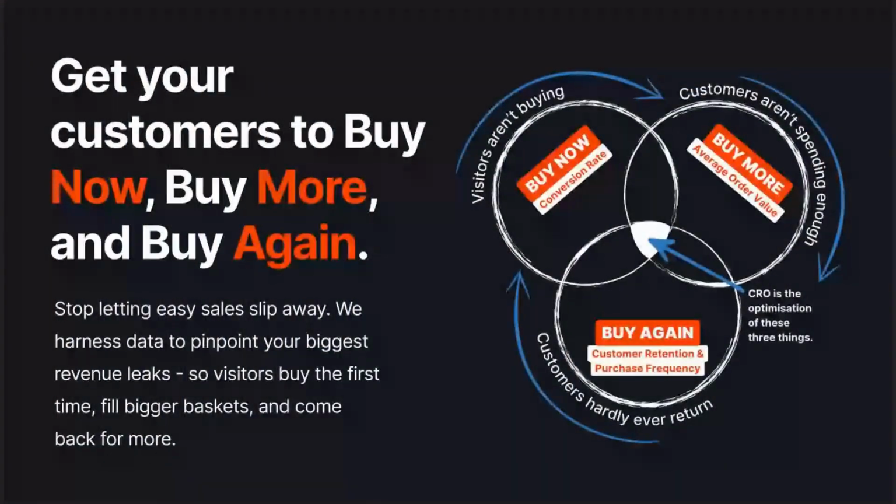Now, I think the first thing to say is that in terms of people that are looking at this for their business, when we're thinking about e-commerce brands, we believe there are three things that really drive the growth in a business, and that's what we call the Buy Trifecta, which is on the screen right now. This is the principle that, as a business owner or operator selling through e-commerce, you either need to get your customers to buy now, buy more, or buy again. And at the moment, you are probably in a situation whereby one of these things isn't working as well as the other two.